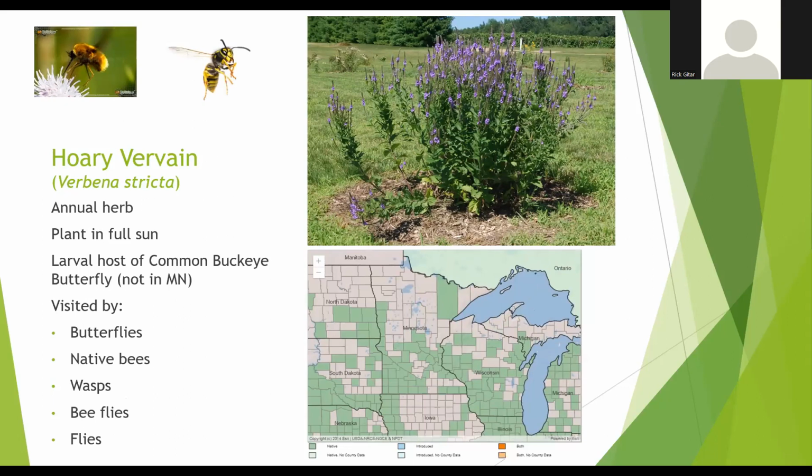Ori vervain. This is an annual, one of the few annuals on our list. It typically grows in clumps and it's not aggressive. In fact, it will be outcompeted by vigorous native grasses, so you have to be careful where you're planting it. Planted in full sun.